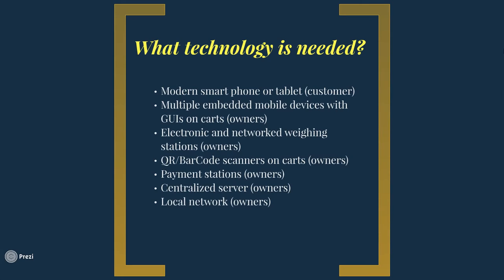Smart Cart will require customers to at least have access to a mobile device supporting modern applications. Alternatively, a website could also be set up to accomplish the same functionalities, but the primary focus will be on smartphones and tablets. The rest of the technologies involved are provided by the shop owners. These include multiple carts equipped with embedded devices that allow customer interaction through a touchscreen and a graphical user interface, with a sensor connected to the device.